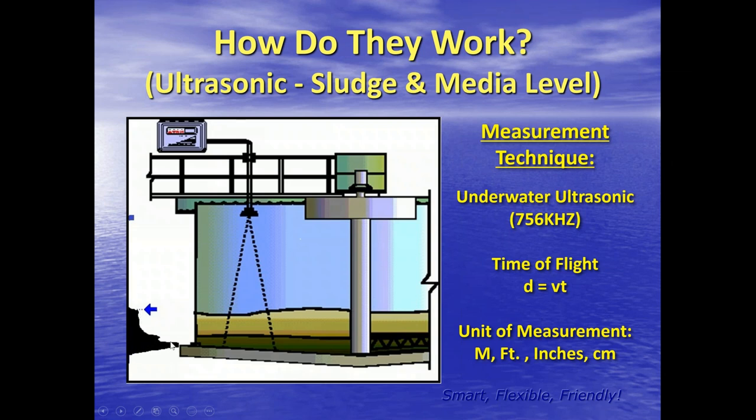And that's because we're getting a lot of energy off the bottom of the tank, off of that concrete water interface, okay? The energy from the sensor goes all the way through the sludge, and we get a great big echo off the bottom. Now, we also get a discernible echo here off of this layer of sludge. So this would be your well-settled blanket, okay? We also get an echo here off of this surface, all right?